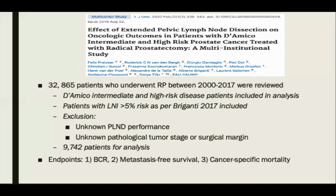They also performed 2 sets of multivariable Cox regression models to test the relationship between pelvic lymph node dissection and the different endpoints. The first one was done for postoperative covariates such as age, year of surgery, preoperative PSA, pathologic tumor staging, margin status, primary pathology, and the Gleason score. And the second one was done for preoperative covariates such as age at the time of surgery, year of surgery, PSA, clinical tumor stage, and biopsy Gleason score.